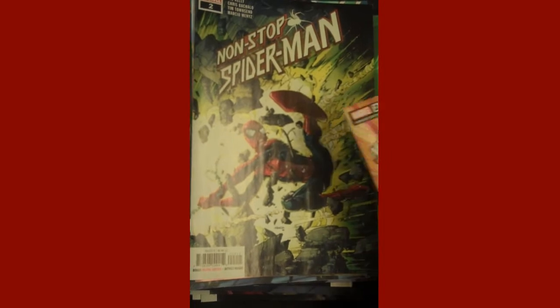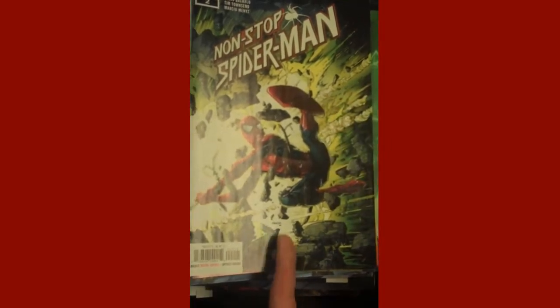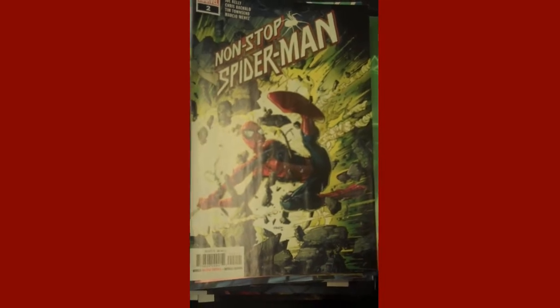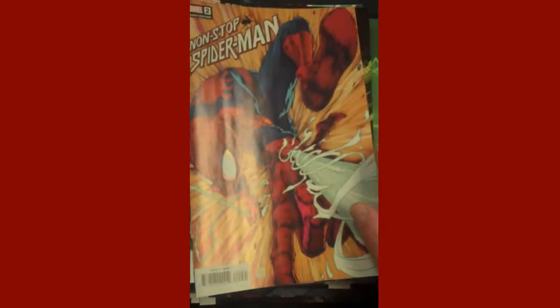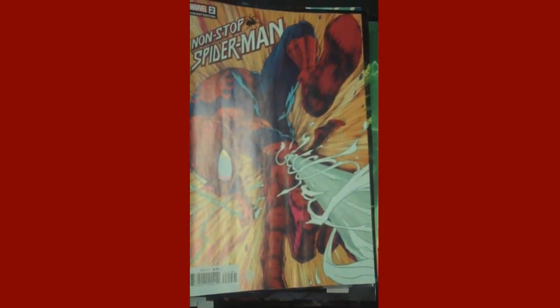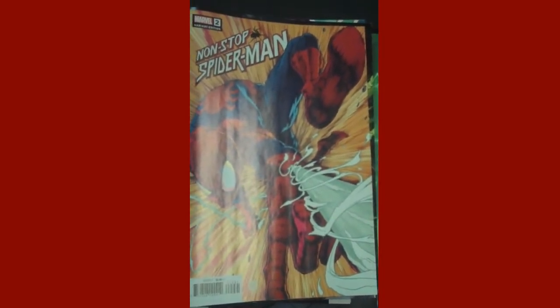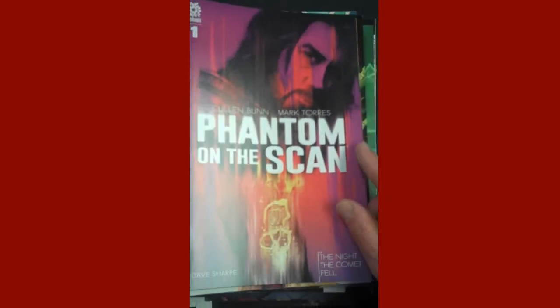That has to be the Leafield drawn foot, doesn't it? Oh, it's a Finch. Okay, never mind. I was close. All right, and then the Nonstop Spider-Man issue 2 variant cover is right there. From Aftershock Comics, we have Cullen Bunn's Phantom on the Scan, issue 1.